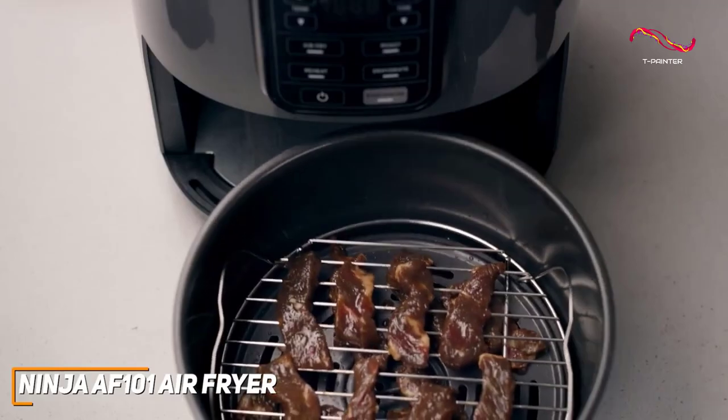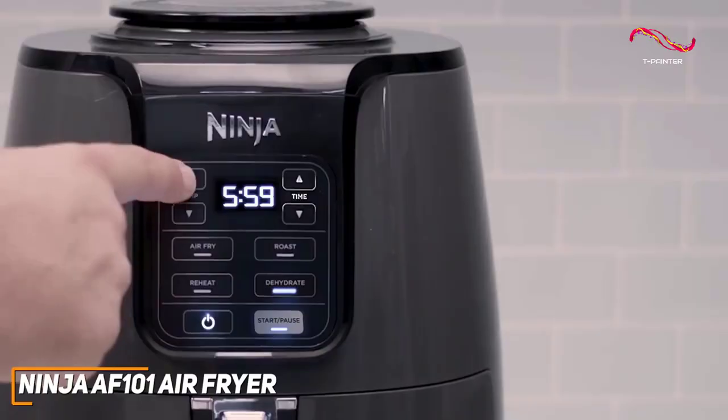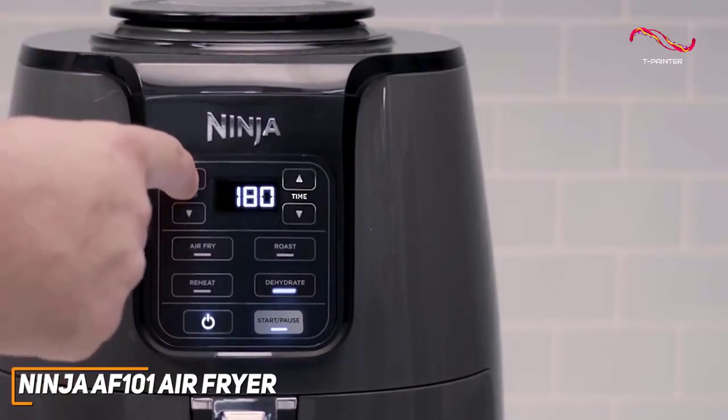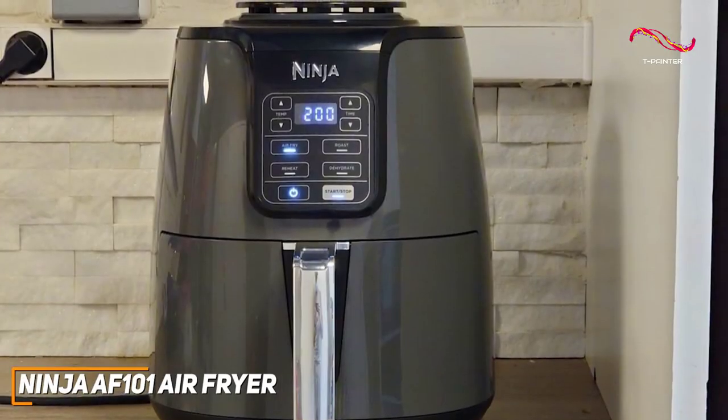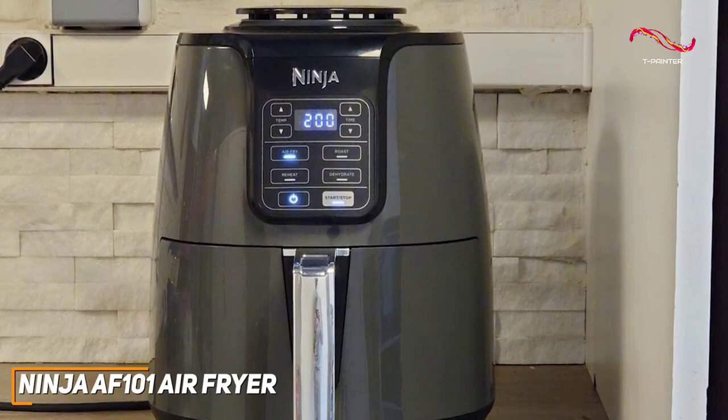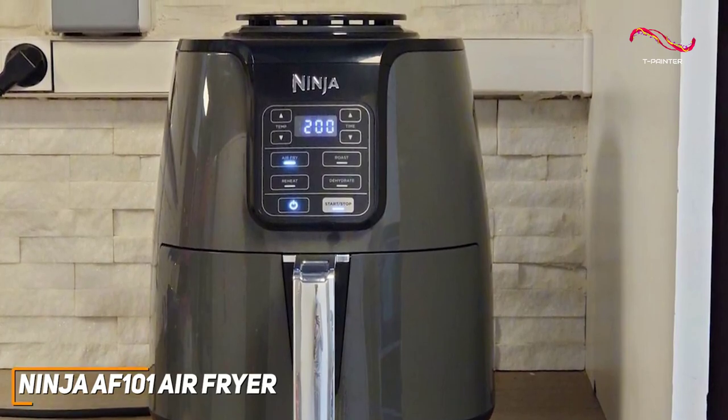Its small size makes it a perfect fit for any kitchen, and the user-friendly controls ensure that mastering this air fryer is a breeze. The black and silver finish adds a touch of modernity to your countertop, making it a stylish addition to your cooking space.